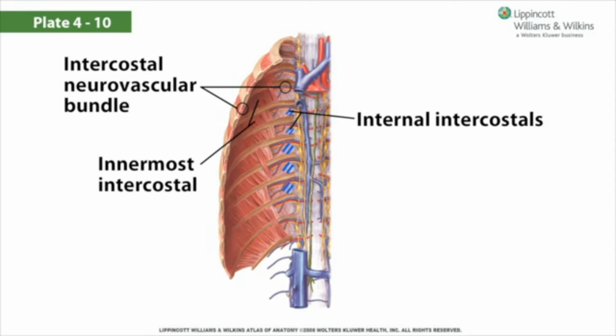The intercostal neurovascular bundle is especially prominent on the inner surface of the posterior thoracic wall once the membrane, or pleura, overlying it has been torn away. Here, the neurovascular bundle can be seen disappearing under the posterior edge of the innermost intercostal muscle. Also present on the inner surface of the posterior thoracic wall are the subcostal muscles, which are found at the same level as the innermost intercostal muscles.